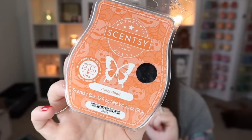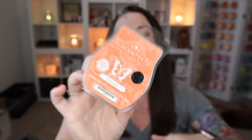So as I was bringing out my pumpkins and stuff, I was just like, yes, it's happening. So got through a bar of Scary Good, which is Scary Good. This one was actually a previous scent of the month, but it is back for the fall and winter catalog, and it's a beautiful pumpkin spice scent that is just wonderful. I love it. Fantastic.